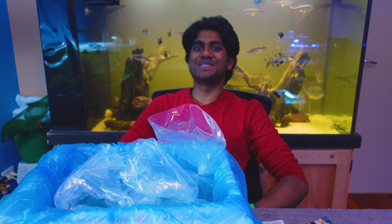Tape has already been cut, and we also do have a heat pack included. If you're not sure as to why, if you do order a box of fish and there's a heat pack included, this has been shipped from interstate. It's pretty cold here in Victoria, where I am at the moment, and these are a tropical fish. So to make sure that they aren't going through any temperature fluctuations, a heat pack is included to make sure they have the best chance of survival.